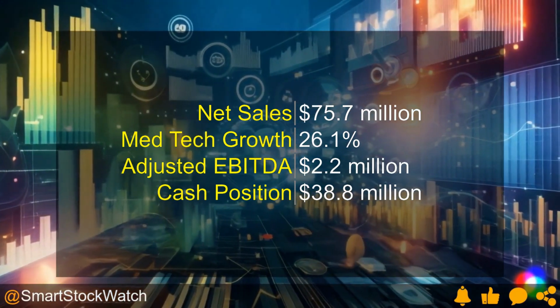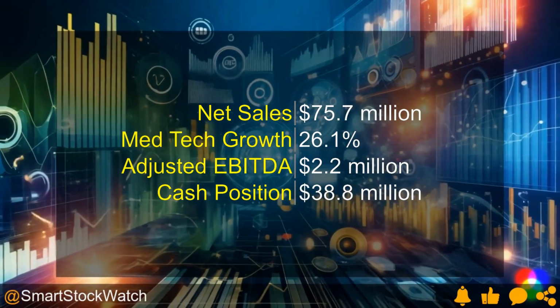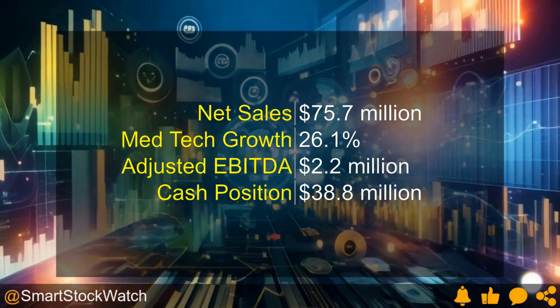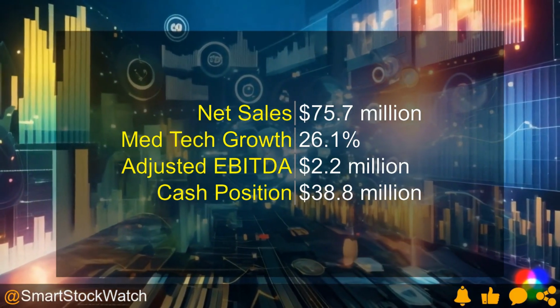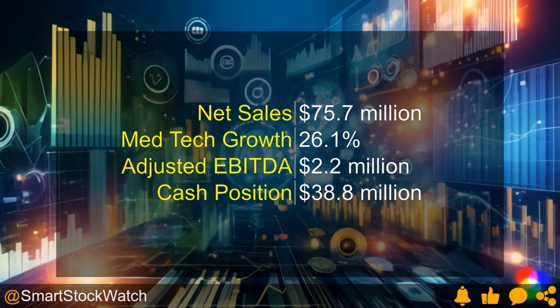And how is their cash position looking? They ended the quarter with $38.8 million in cash and cash equivalents, which is ahead of expectations. This positions them well to be cash flow positive for the full fiscal year 2026.